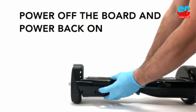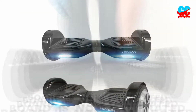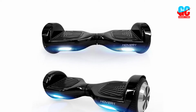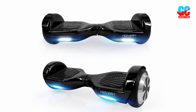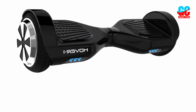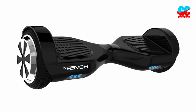LED lights on both sides of the board provide visibility to the rider and make the rider visible to others. The alert system warns the rider when speeding and slowing down when riding on rougher surfaces. The hoverboard is an excellent choice for young kids who need long-lasting battery life to travel up to 12 miles. The Hover One Ultra hoverboards for kids come with a 90 days warranty.